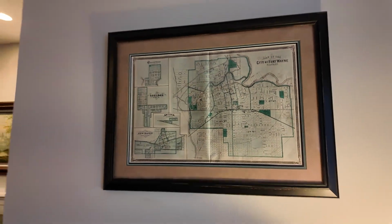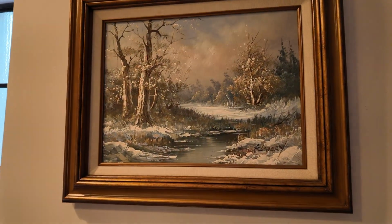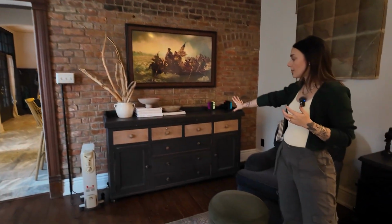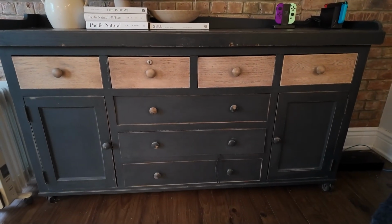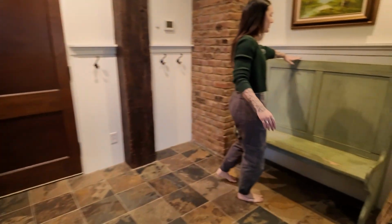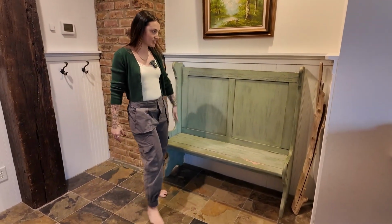So our mom refinishes furniture beautifully. She has such an eye for finding old furniture and giving it a new life. My mom bought and stripped this piece and painted it the way you see it now, and I love this piece so much. This used to be a booth seat in a Mexican restaurant, but my mom did this finish on it, and I think it looks so gorgeous for our entryway.